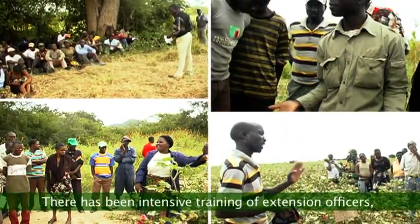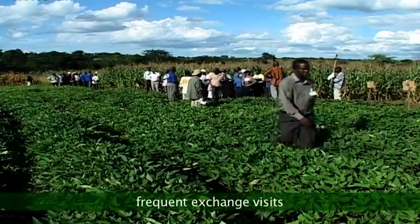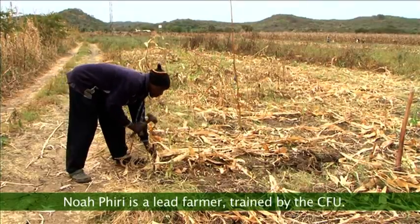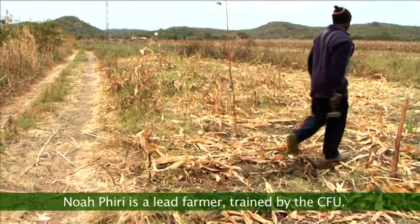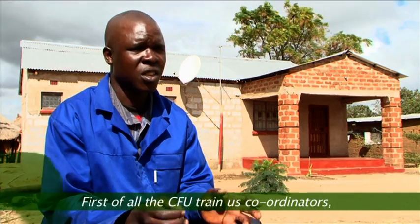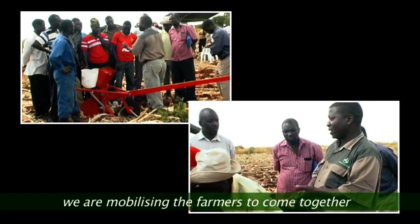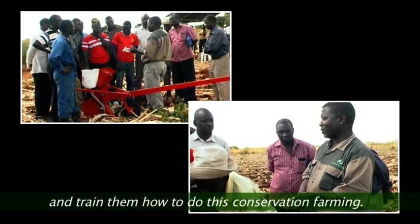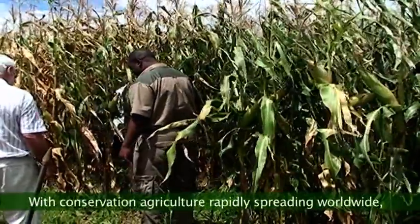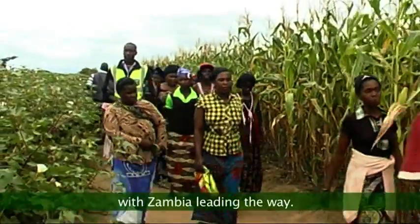There has been intensive training of extension officers and lead farmers, frequent exchange visits, and continued scientific research. Noah Piri is a lead farmer trained by the CFU. First of all, the CFU trains us coordinators. Then after training us, we are mobilizing the farmers to come together and train them how to do this conservation farming. With conservation agriculture rapidly spreading worldwide, Africa is swiftly catching up, with Zambia leading the way.